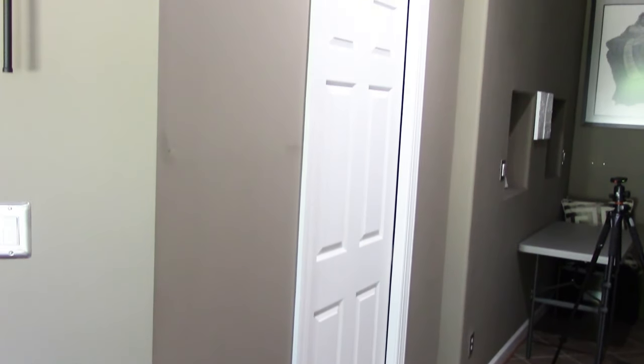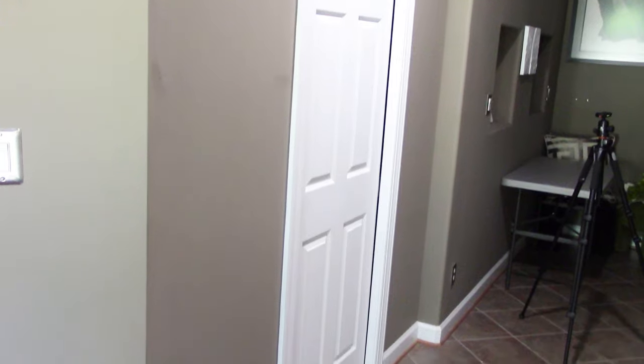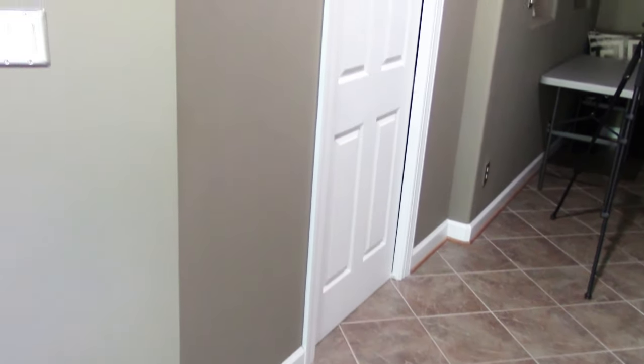Everyone, we are in my hallway where the closet is, and this is what we're going to be tackling today. This closet is a mess, and I'm going to share it with you guys. So if you're interested to see how I organize this mess and what updates I'll be doing to this closet, stay tuned.